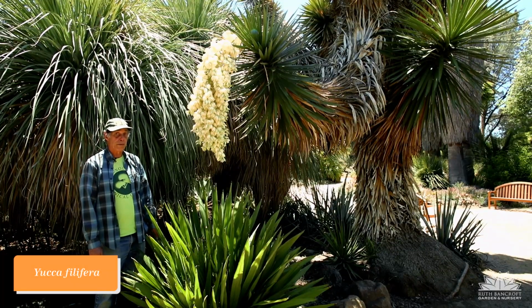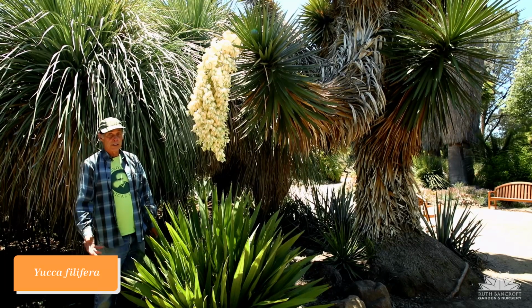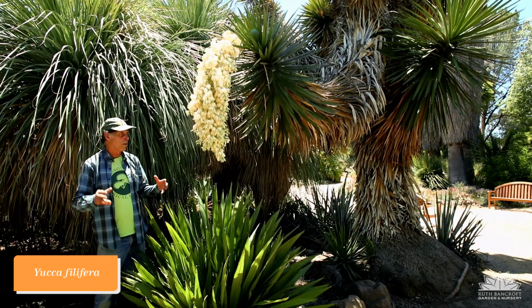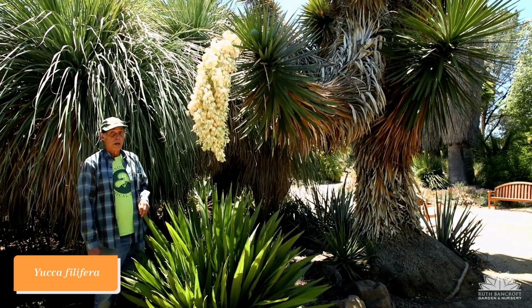Yucca is a wonderful genus of plants. It used to be in the agave family, but now they put that into the asparagus family. They occur in the United States and in Mexico, and a lot of them are just a clump of leaves right on the ground without a trunk, but some of them really get quite large, and this is an example of one of those large ones from Mexico, Yucca filifera.